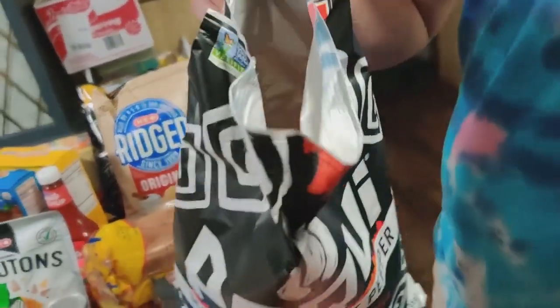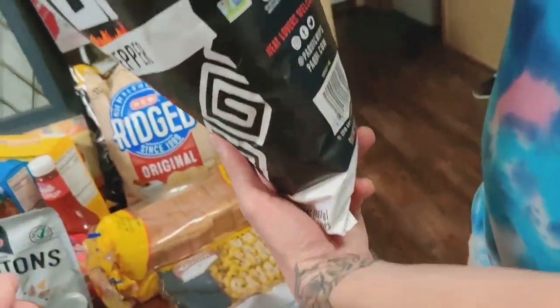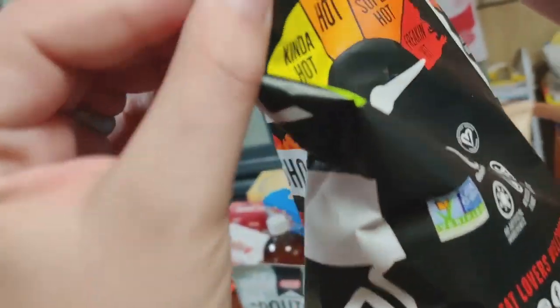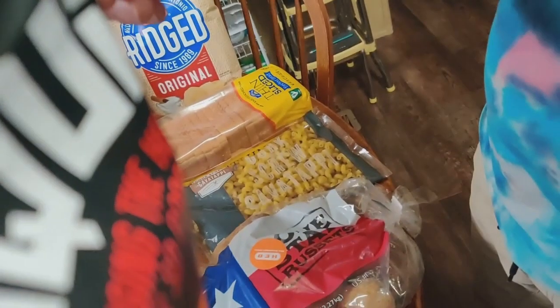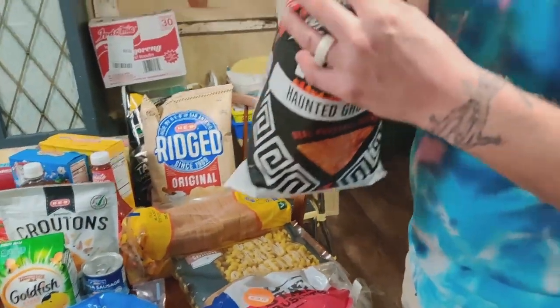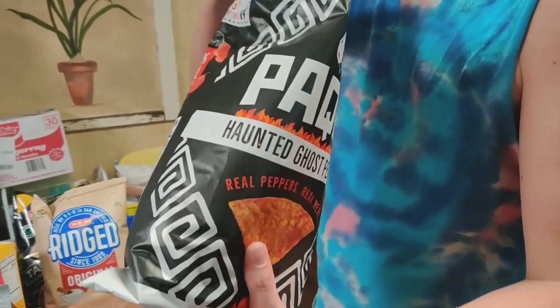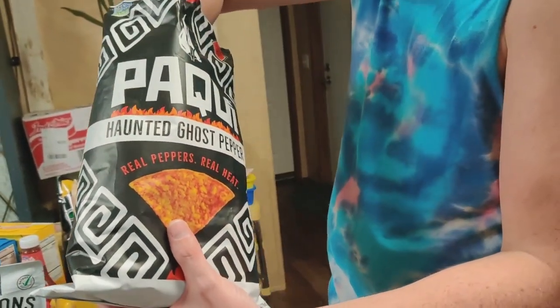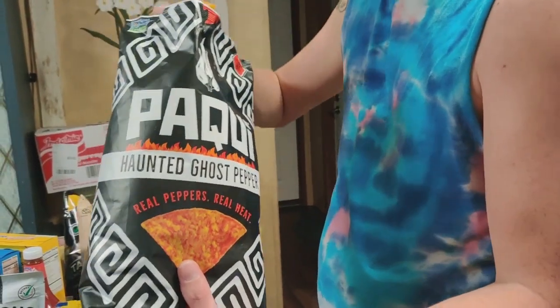Let me smell them. Hey. Warning. They're freaking hot. I guarantee they're not that freaking hot. They don't even look like they have stuff on them. They just smell like Doritos. It's a trick. It's a little bitty bag, too. I mean, a huge bag, and there's barely anything in it. That's because you can only eat like two before your face melts off.